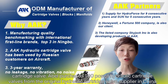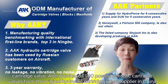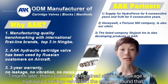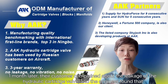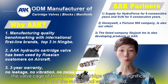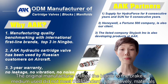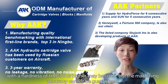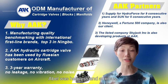valve. Abel purchased 100 pieces of hydronic cartridge valves from the original hydronic cartridge valve supplier in China. 1 month later, the customer complained about the leakage of the hydronic cartridge valve, and the engineer found that the valve cage of the hydronic cartridge valve was significantly worn, and the valve spool was corroded. The original manufacturer shifted the blame to the brake oil medium used didn't meet the standard. Alternatively, materials with a hardness of HRC70 or higher may be used, but the machining accuracy cannot be guaranteed. Abel was helpless and anxious.